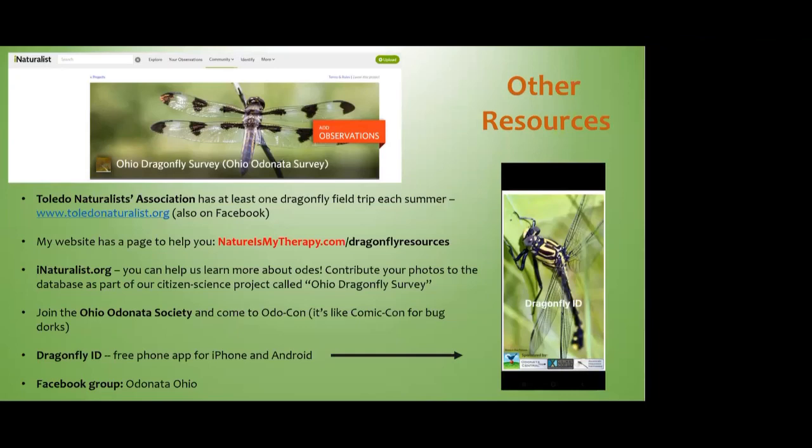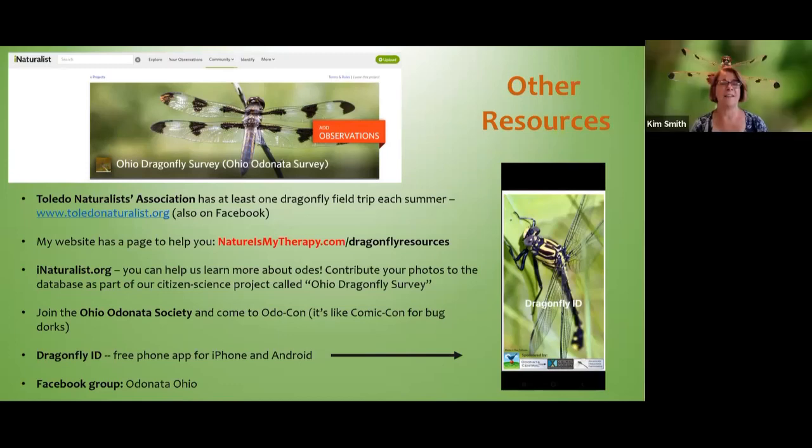Are ebony jewelwings a type of damselfly? Yes, and I didn't show you a picture of those at all. They're the ones with the black wings. And you find those pretty often in the woods. If there's water that goes through the woods, you'll find them even in shady parts of the woods. You can find those ebony jewelwings.